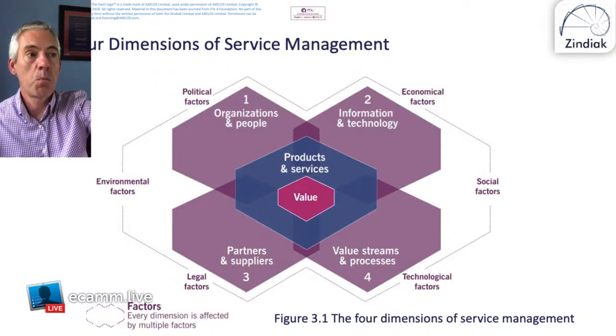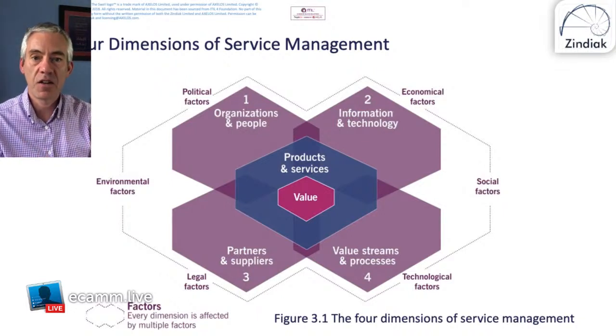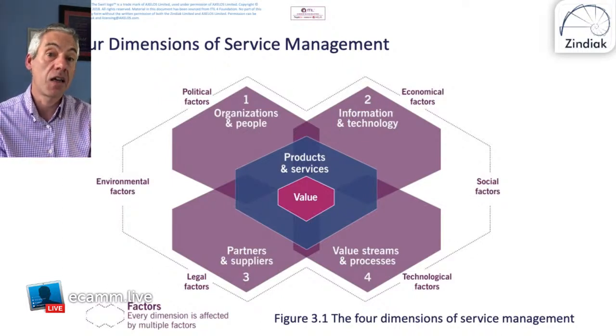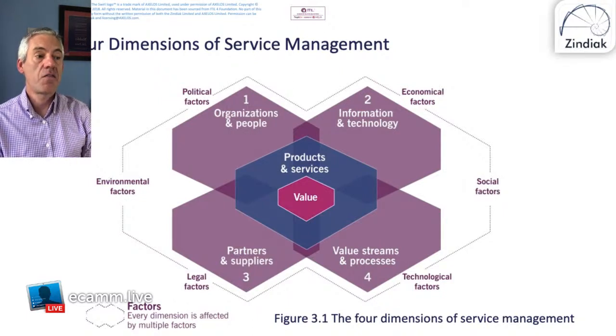And you can see in the middle, the products and services, and right in the middle, ultimately what we're trying to do is co-create value with our customer. That's the ultimate end goal. It's not to have 100% availability on a server, or even a network, or the latest desktop PC, laptop. It's to co-create value, and it's sufficiently understanding our customer's business and how we can co-create value. That's the important thing, and that's where really the value streams and processes come in. Understanding how the customer will realise value, how they will get value from this service, and that's where the value streams and processes come in.